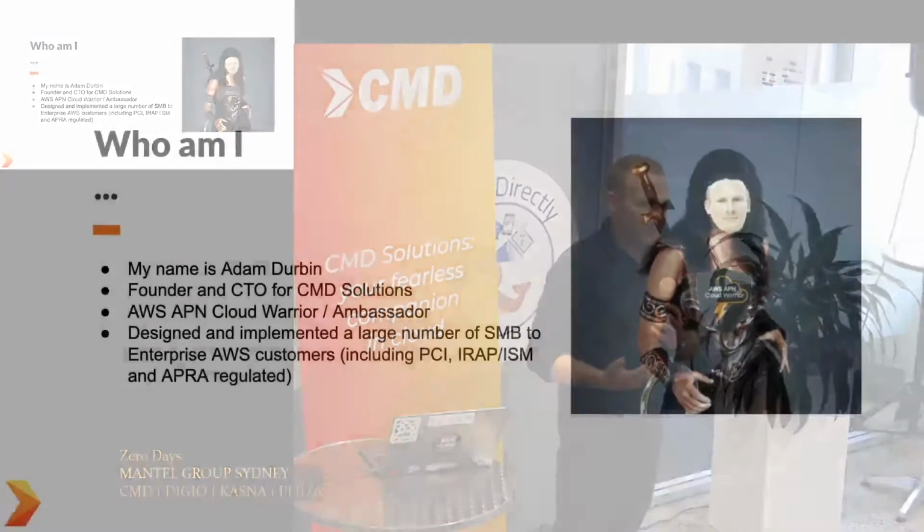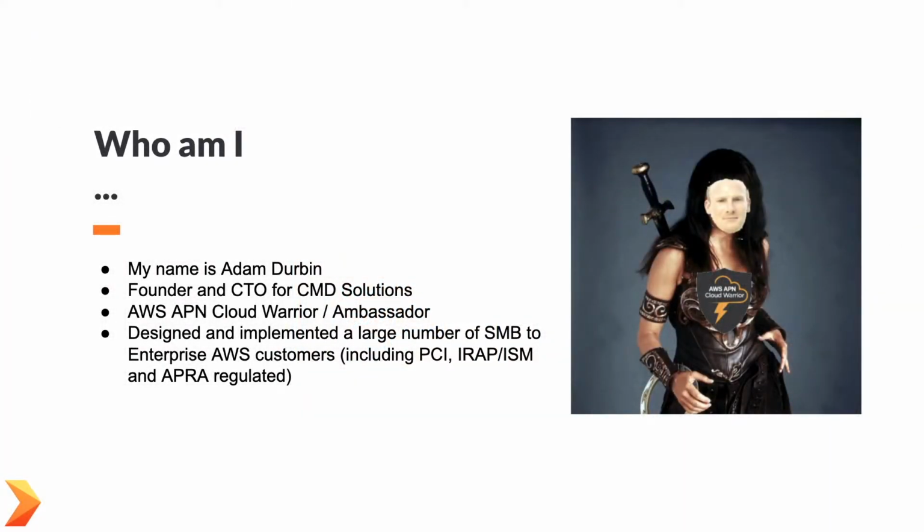I'm an Amazon APN warrior, a cloud warrior. I've been one of the APN warriors for about 4 years now. It's one of the partners; there's about 25 in Australia. Effectively I'm one of the people who has been working with Amazon for a long time, with a number of certifications. I've designed and implemented a large number of AWS environments. I've been involved in 150 plus projects over the last 4 years, whether that's pure oversight or hands-on delivery. So a vast experience, and I've seen a lot of different environments across a lot of different security pillars.